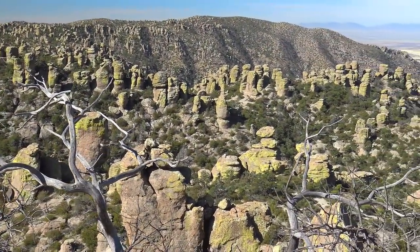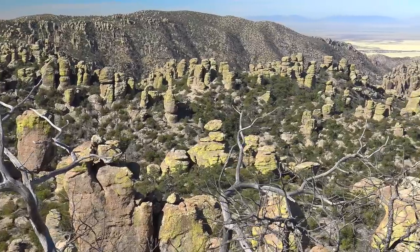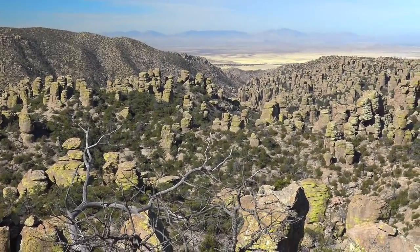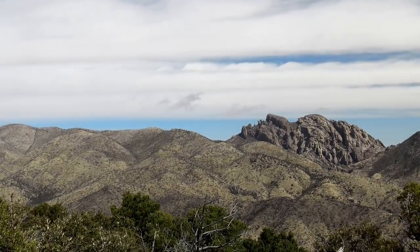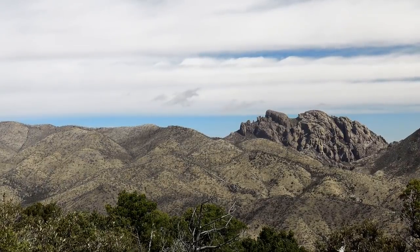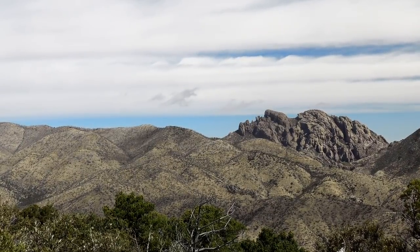At the end of Bonita Canyon Road is Massai Point, the perfect spot to view these rock formations protruding across the horizon. Look north and you'll see Cochise Head, the great Apache warrior chief, lying peacefully on his back.